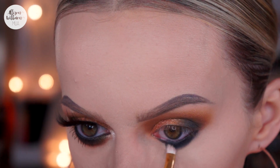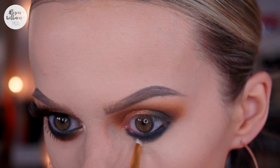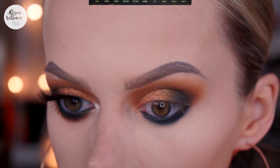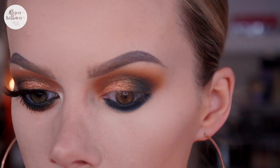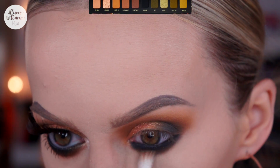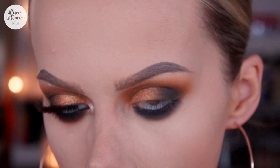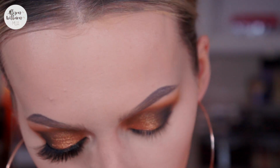So I'm just gonna smudge it out using a Morphe M326 from the Pride brush set. And I'm gonna go in and set that liner with Bonnie, the black shade from the palette, all the way across. Then picking up a tiny bit of Cupcake on this Morphe M456 to start to buff out the black shade. And then as you guys know, I do this every time. I'm so boring. Just slightly going in with all my lighter crease shades.